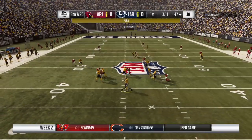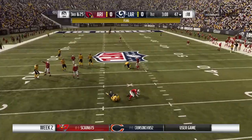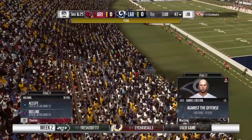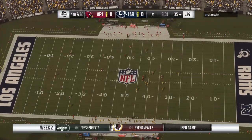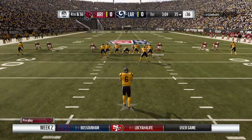Operating from the gun, Lambert. And with a flag down, he goes down. So they're able to sack him. Now the penalty looks like it could be holding. Let's find out. So instead of giving them another 3rd down, they'll decline it. Brings up 4th down. Now that's smart football right there.